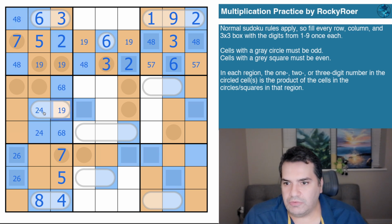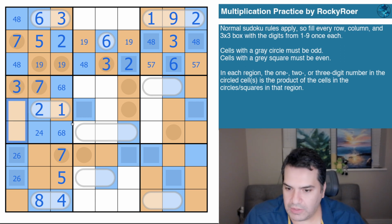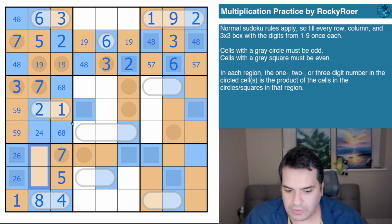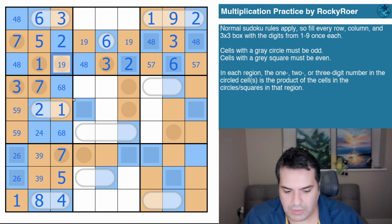Let's think about the 9 for a second. 29, that's a prime number. That doesn't work. 49 is only 2 7s. That doesn't work. That's got to be a 1. 41 doesn't work. That's a prime number. That's 21. That's 7 and 3. That's 5 and 9. That's a 1. That's 3 and 9. And that's therefore a 1 and 9.